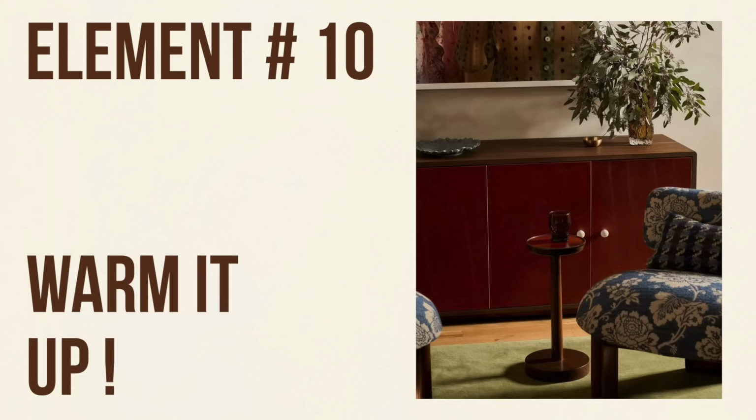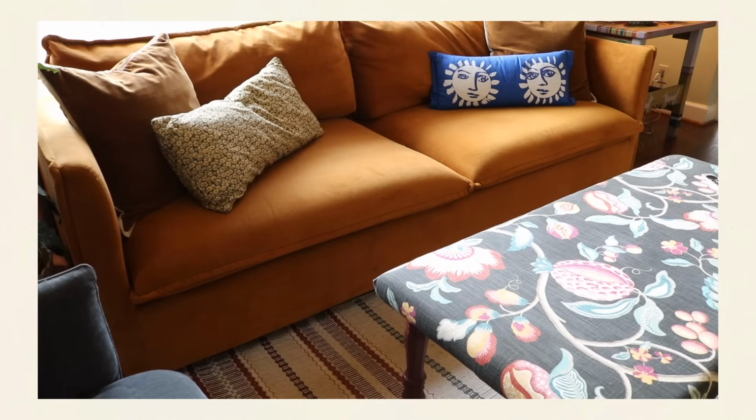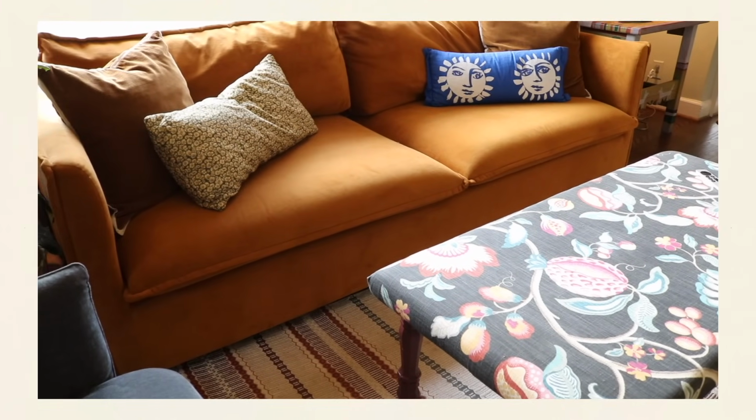The last element I cannot live without, I had it in every space, is at least one warm toned element. For us, that's our couch and our dining area, that nice warm burgundy color. I am someone who, as I said, loves color. I love pastels and primary colors, but you gotta have something to warm it up. If you're not someone who loves wood tones, which I do, I'm getting into more wood tones with the frames of my art and things like that. But if you're not someone who wants everything to be wood, I think it's important to look for something, if it's a fabric or paint, that is warm. Every space needs something warm toned.